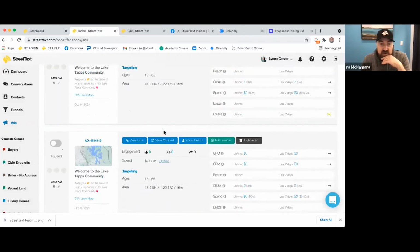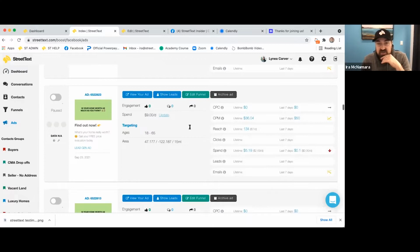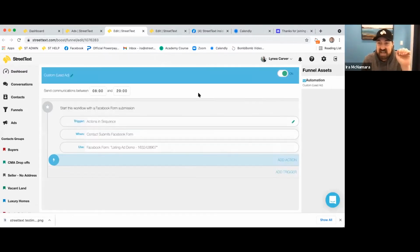So when I go to a home value ad, let's just go to this one, for example. If it loads on me, my computer's slow, I probably got everything open. Anytime you click Edit Funnel, so what am I going to click? Edit Funnel. Every time I click Edit Funnel, it brings me directly to the automations that are connected to that ad. Okay, so now I'm in the follow-up campaign for any lead that decides to come into this form.